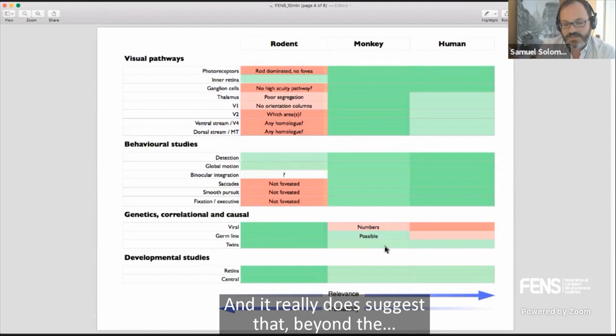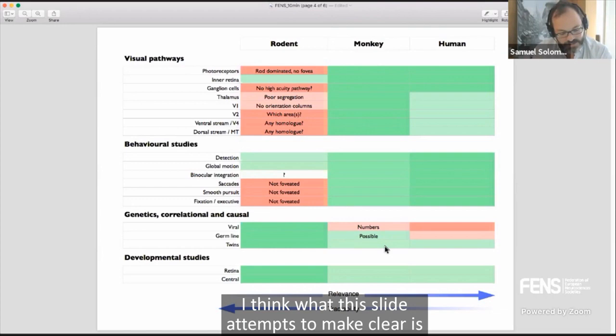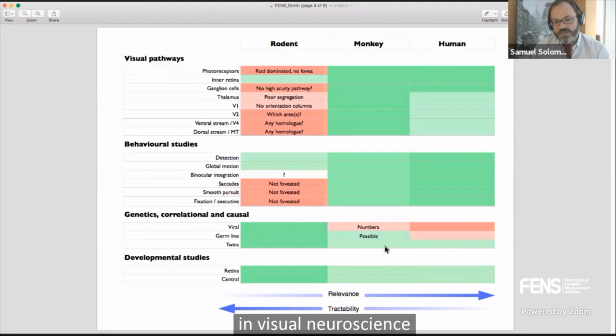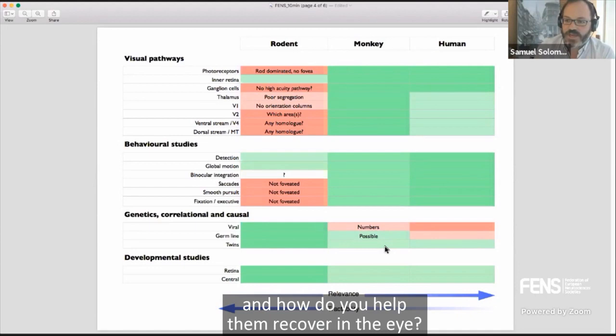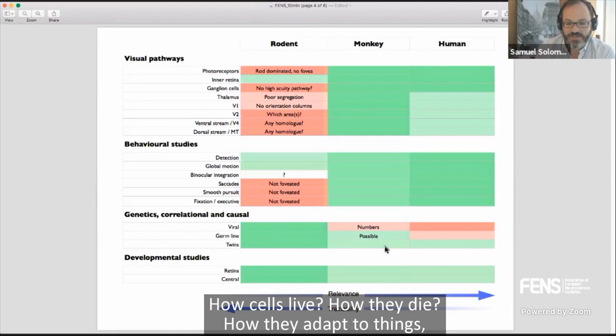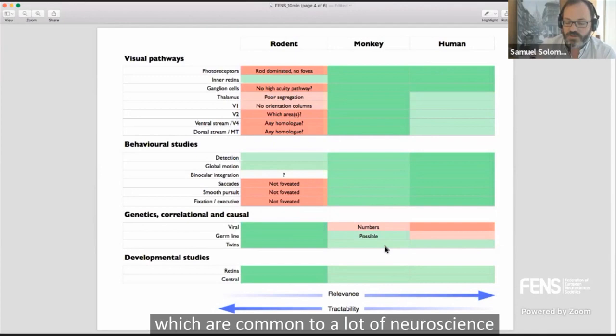What this slide attempts to make clear is that it's only really the coarsest questions in visual neuroscience that are going to be appropriate for rodents. That is, some of the basic questions like how do cells habituate, or how do cells recover after injury, for example, and how do you help them recover in the eye? These kinds of questions, which we can address: how cells live, how they die, how they adapt to things, how they might be plastic. Those very basic questions, which are common to a lot of neuroscience and not specific to visual neuroscience, I think are clearly addressable in rodents.